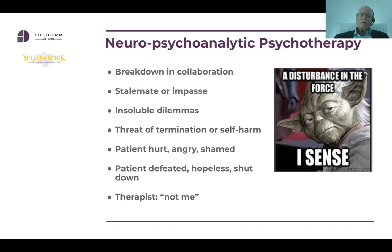Also there are times where you begin to have experiences inside you that you know are not typical for you, that some pilot light has been lit in you that is some kind of unconscious message and communication from the patient.